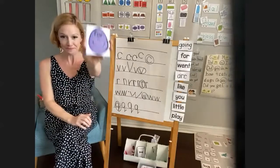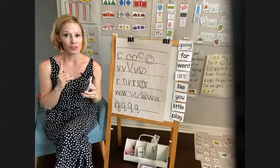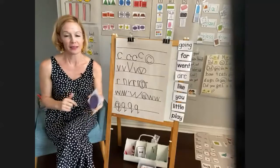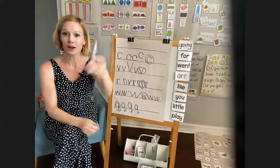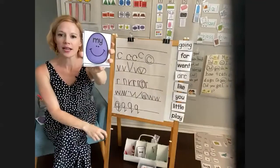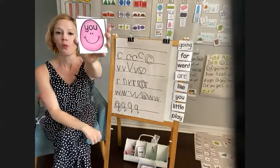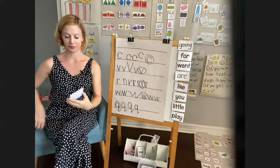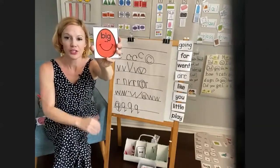Okay. We're going to practice a game. We're going to play a jelly bean game. We're going to practice sight words. But if you see a yellow jelly bean, you have to get up and jump like a jelly bean. Okay. This one is four. So I'm going to do the movements I do with it, and you see if you can tell me it. M-Y says my. Y-O-U says you. B-I-G, big. Say that. B-I-G, big.